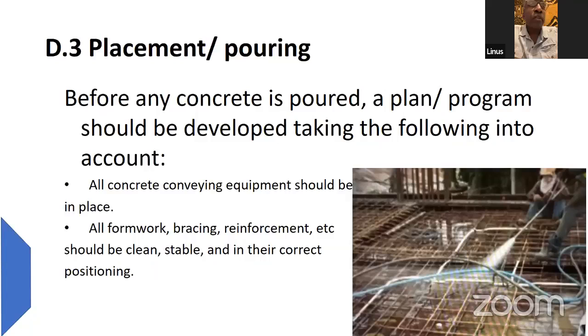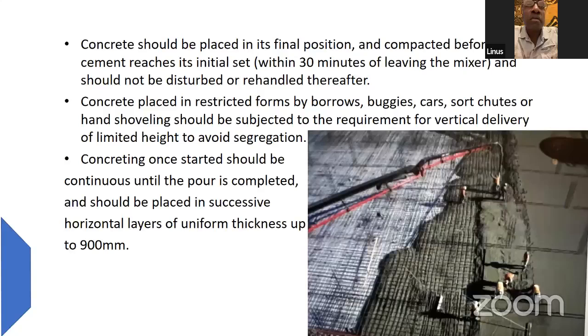Placement and pouring of concrete. Before any concrete is poured, a plan, a program, should be developed, taking the following into account. All concrete conveying equipment should be in place. All formwork, bracing, reinforcement, etc. should be clean, suitable, and in the correct positioning. Concrete should be placed in its final position and compacted before cement reaches its initial set, within 30 minutes of leaving the mixer, and should not be disturbed or rehandled thereafter.